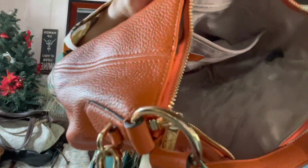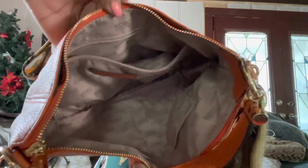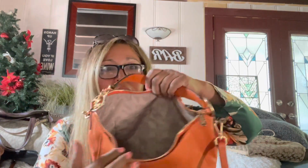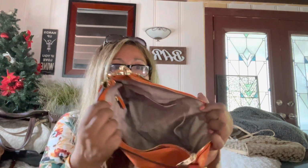Okay, inside, the nice lining. So you have the zipper here, it says Michael Kors. You have the zipper there, zip it back up. And then on this side, you have two open pockets. It's really hard with this in the way. Two open pockets, one there, one here. And then whatever you want to put in here. There you go. I love this one.